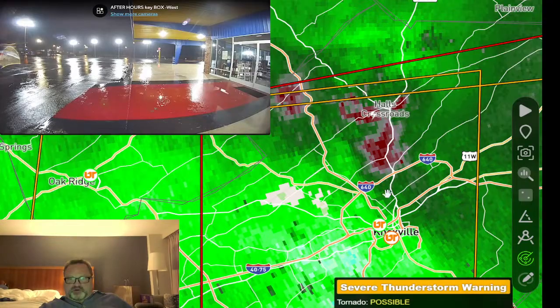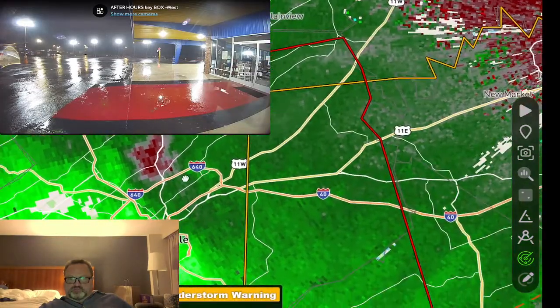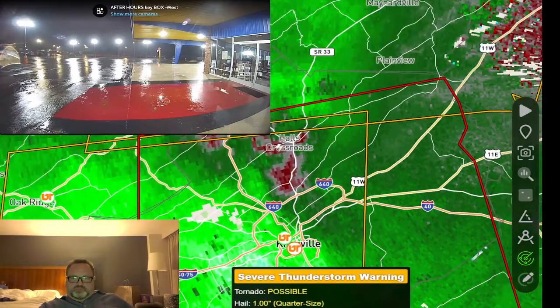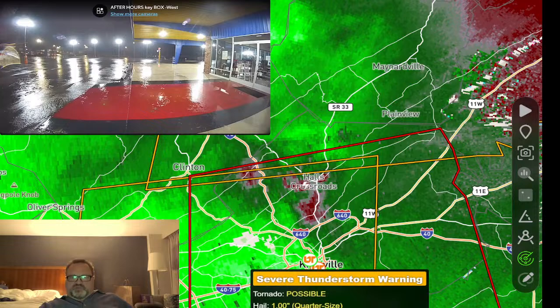It sounds like my guess is here. Let me check the radar. The National Weather Service has issued a tornado warning. So we've got a new tornado warning. The box has not popped up yet.